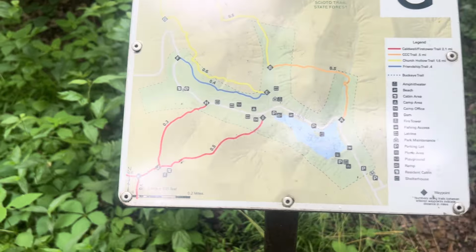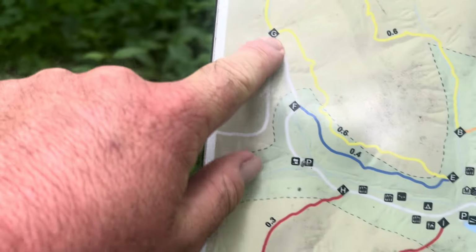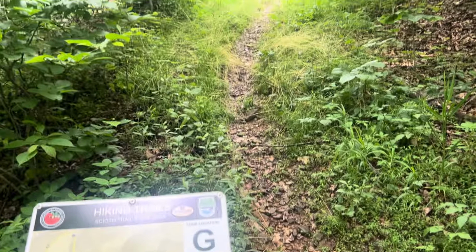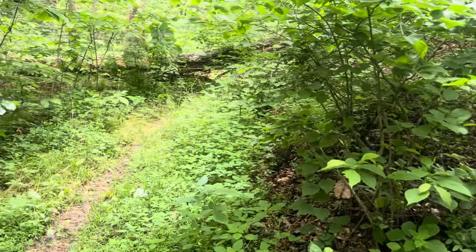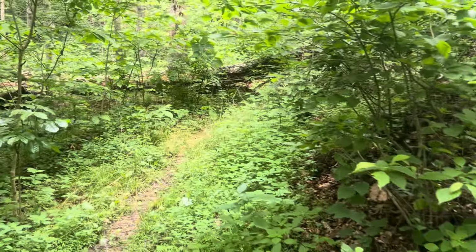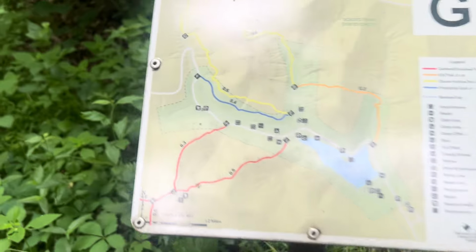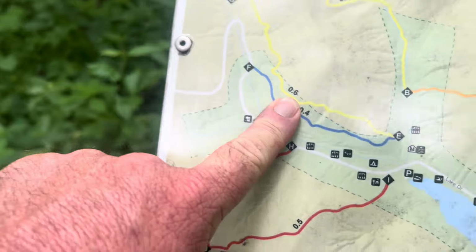Alright, so we just came upon G, and looks like it comes out up here and then runs along. There's a fairly large tree there that you have to go around, so just a heads up. So I'm gonna keep on going because I want to be done with this hike. We got 0.6 miles left to go.